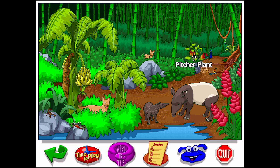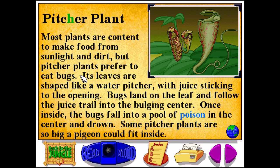Pitcher plant. P-I-T-C-H-E-R P-L-A-N-T. Most plants are content to make food from sunlight and dirt, but pitcher plants prefer to eat bugs.